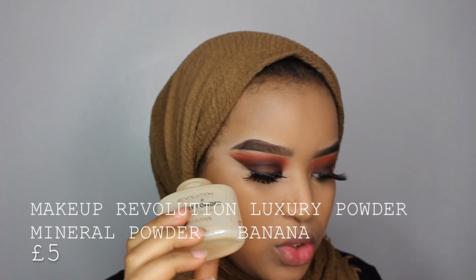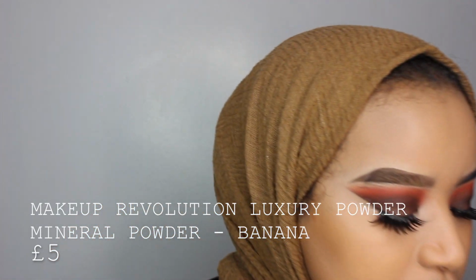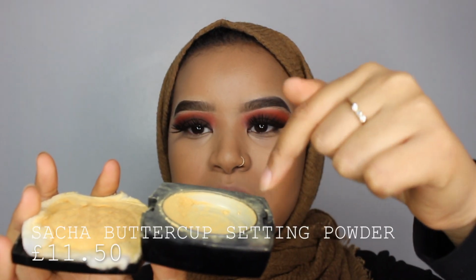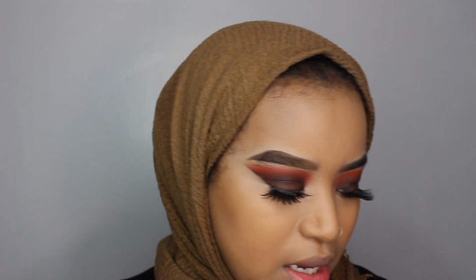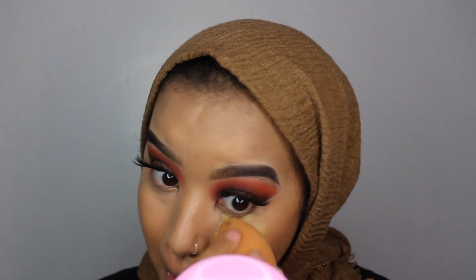A drugstore loose powder that I really like for setting the concealer is the Makeup Revolution Banana Powder. But I feel like, I don't know if it's just me, but it kind of gives me flashback. So I poured some of the SHIMMER Buttercup powder in there, and I'm gonna mix the two and use that to set my concealer.